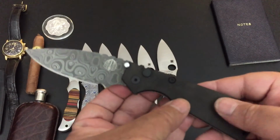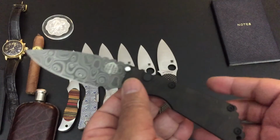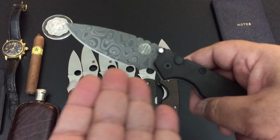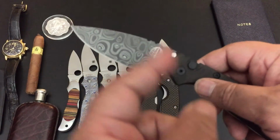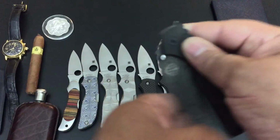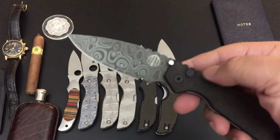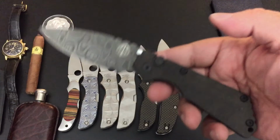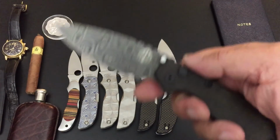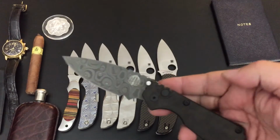It does. Now, they have a micarta version on this one. This is a little special. They have plainer ones with a nice satin blade. These are the first that came out, so they don't have a lock on these. They don't have a lock for the automatic button. Now they've come out with the second version that has a lock on them. And of course, this one is jazzed up. This is the micarta. They have G10 ones.